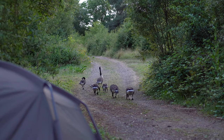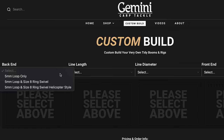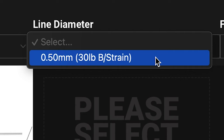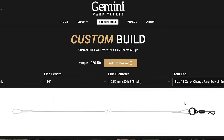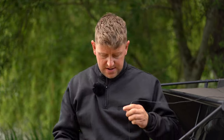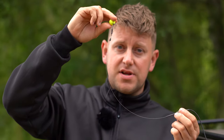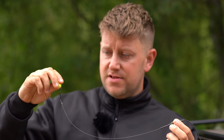As for my third rod, I've taken a slightly different approach. Prior to the trip, I went onto Gemini Carp Tackle's website and used their custom build section, and I built myself a 14-inch boom to a Ronnie rig for this situation where I'm going to cast it out to a little spot where there's about a foot of weed. The benefit to this rig is it's going to hit the spot where I want, the lead's going to go into the weed, and then the 14-inch boom is going to kick away and try to present itself on any underlying weed on that spot.